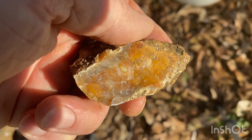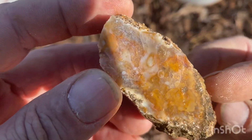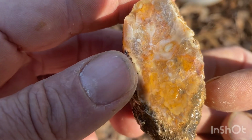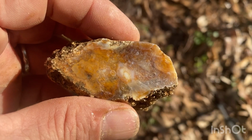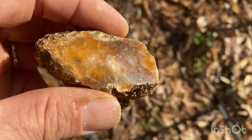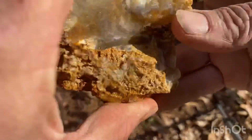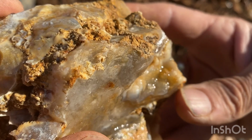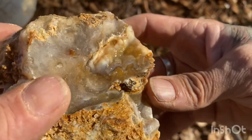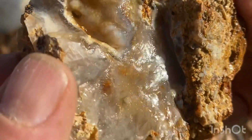This is just rough right out of the bucket, and you can see the detail in this piece a little bit. Let's see, this piece has some druzy on it, but it's wet right now, so it's actually harder to see the druzy on it when it's wet than when it's dry. You can see the patterns in this better when it's wet.